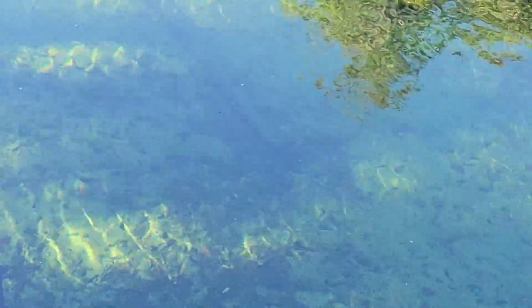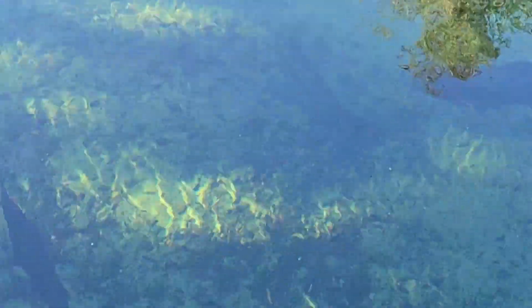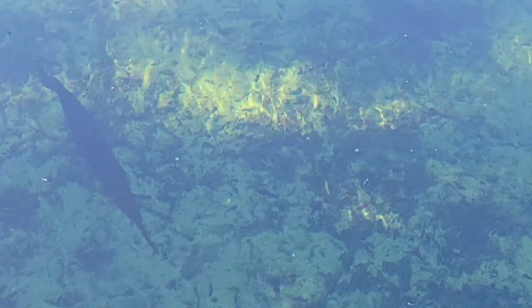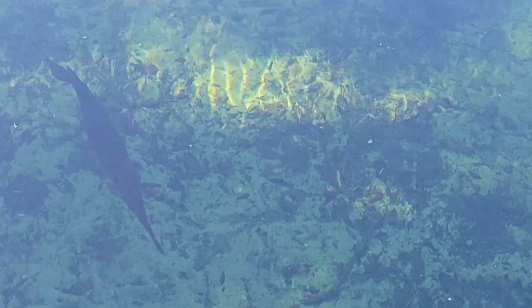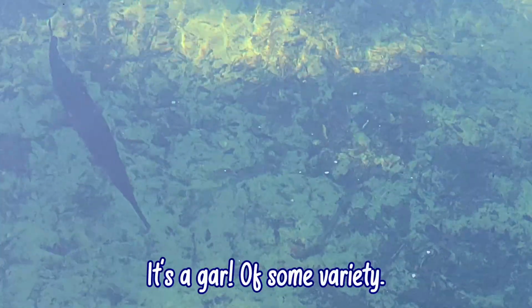There's some fish down here too. Get one. Is that one right there? It's hard for me to tell on this light. I'll see what I filmed later and be really embarrassed. Nope, that's a stick. Where's the fish? There it is. Any fish experts know what that is? It's got a really pointy nose.